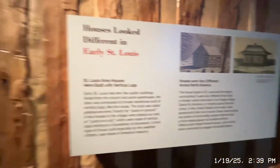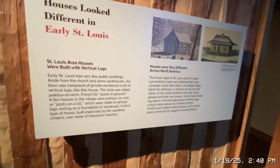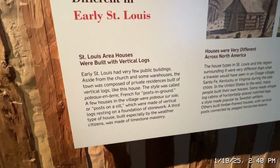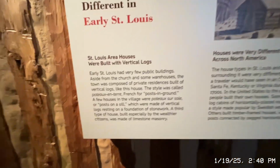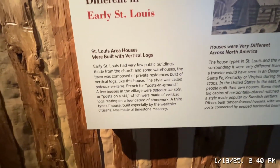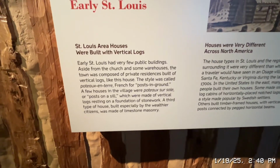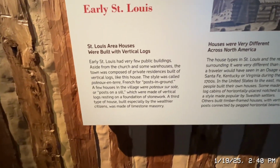But so far as we get from the Native Americans and different tribes from St. Louis, houses began to develop across North America. But in St. Louis, very different house structures. They had very few public buildings here in St. Louis, aside from the church and some warehouses. The town was composed of private residences, built of vertical logs like this house. The style was called post in ground. The French term is poteaux en terre.